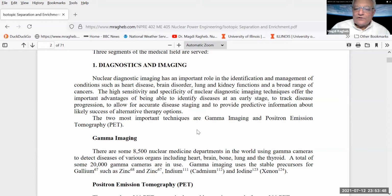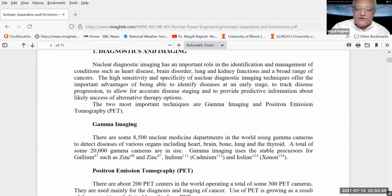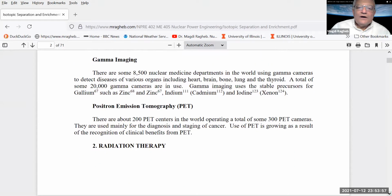The 2 most important techniques in nuclear medicine imaging are what's called gamma imaging. So in that case, you use isotopes that are producing gamma radiation. So gamma imaging uses some stable precursors for gallium-67, zinc-68, zinc-67, indium-111, iodine-123, and xenon-124. There are about 20,000 gamma cameras in use all over the world. The radioisotopes are very extensively used in medicine.